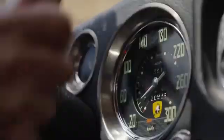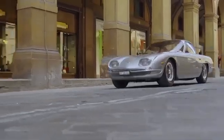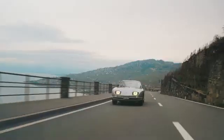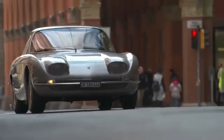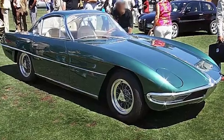In the end, the 350 GTV did not go further than the prototype because the chassis couldn't really cover the engine. The car ended up in storage at Lamborghini's factory, and in the 1980s it was sold to a car dealer who had the car modified. It was later sold to a Japanese collector. However, it found its way back to its home in the Lamborghini Museum.